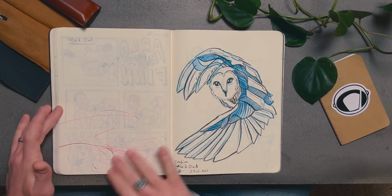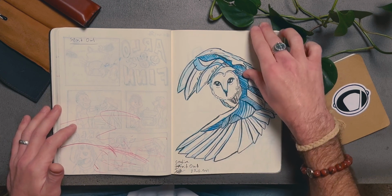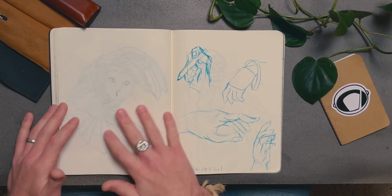Alright, another little drawing by my daughter. There's that owl. There's the owl spirit I saw, as you can see. A little bit of watercolors, the blues and stuff. I think I might end up using those for something.